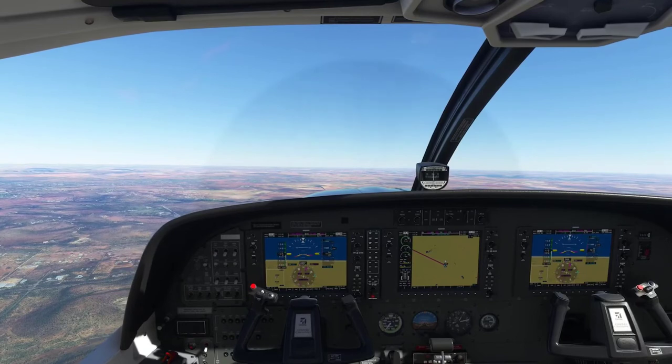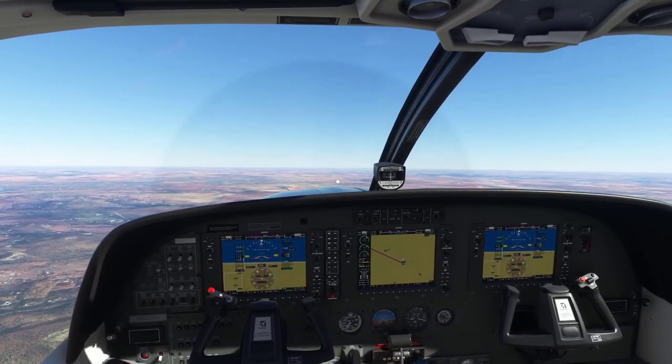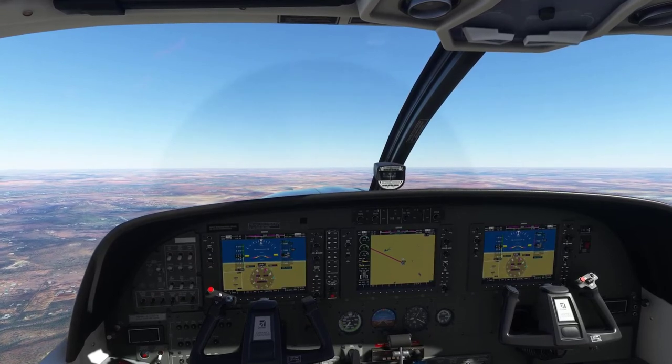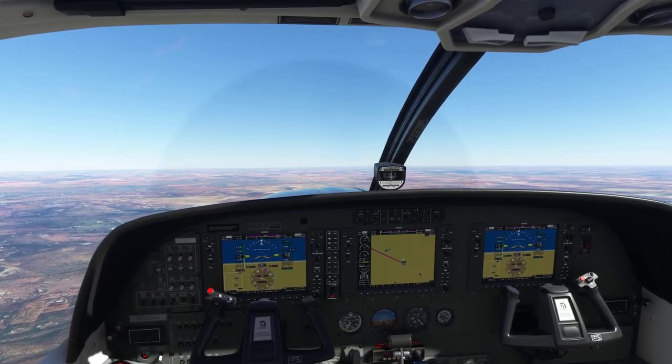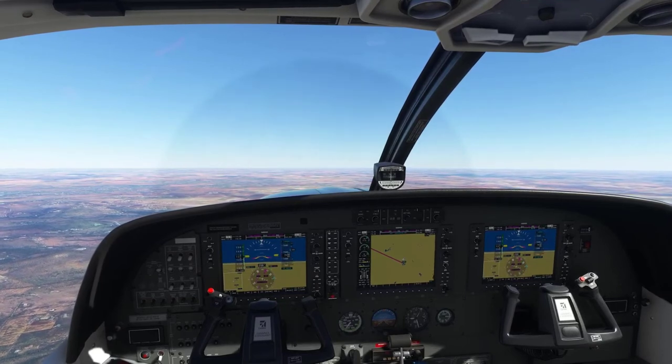So I know this flight is a little bit more technical. However, it's a short flight, and there's lots of fun things to do once we get to Kimberley. But we'll enjoy the scenery as we approach as well. But for right now, we're just getting up to altitude.